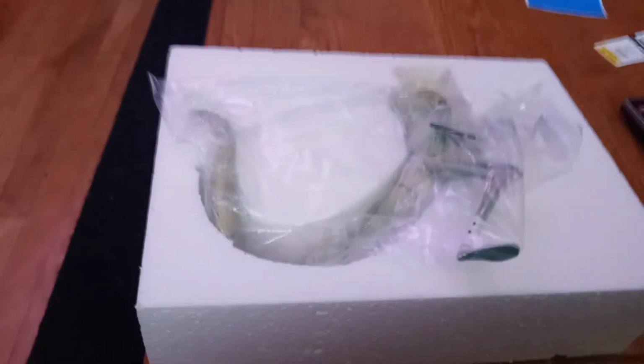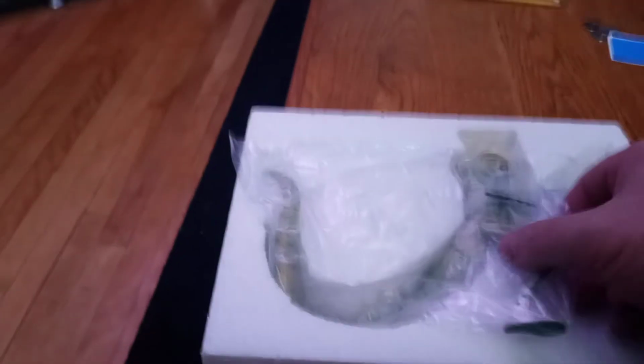Let me see. Okay, hang on a second. Get that out of there. And it's a nice box there. And it comes in foam, which is good. There he is. And he's wrapped in plastic. Just a second here. Let's get him out. Set him down. All we gotta do is get him out of the plastic.